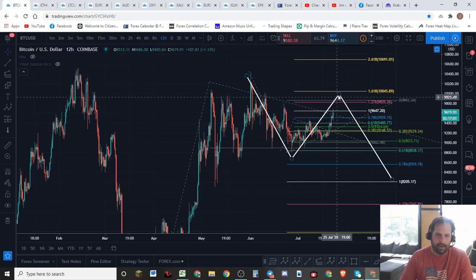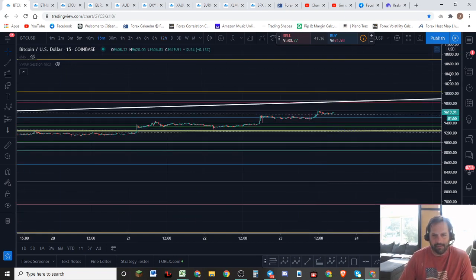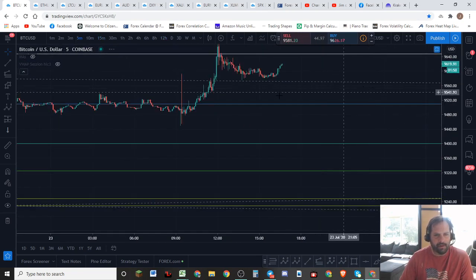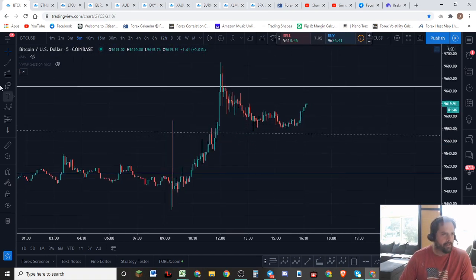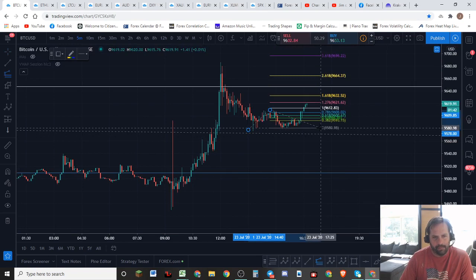We'll have to wait and see what Bitcoin does here around the $9,800 mark. That's our next target. Let's do a final analysis of the micro count here, guys. Let's go down to the 5-minute chart. Just look at this last wave and say, okay, what could that be? And is there any entry setting up here? Well, this could be part of a three-wave move here.